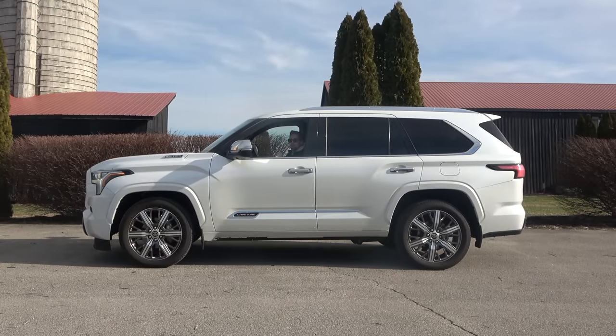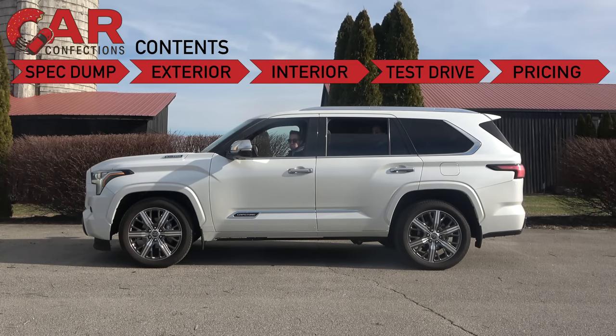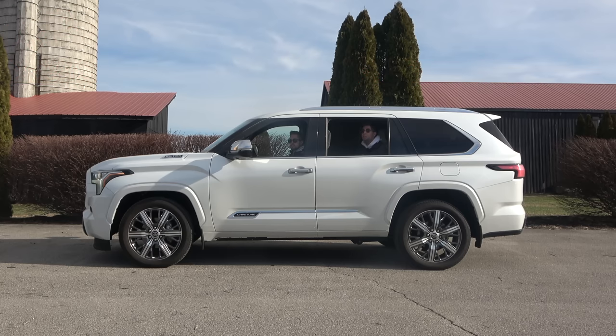What's going on, YouTube? So we've spent the last week extensively testing out this all new 2023 Toyota Sequoia. And we want to know, is this a great full-size SUV to live with? Let's go ahead and find out.